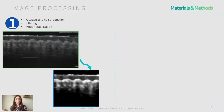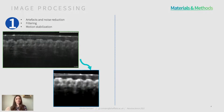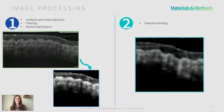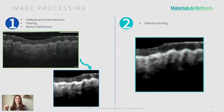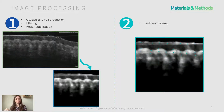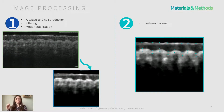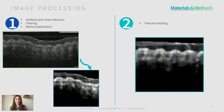After the images acquisition, the first step is to process the images to remove noise and artifacts and to stabilize the motion. Then I track some features corresponding to the top of each ridge and the valley between two consecutive ridges. I track these features at the skin surface, at the border between the stratum corneum and the viable epidermis, and at the dermis-epidermis junction.